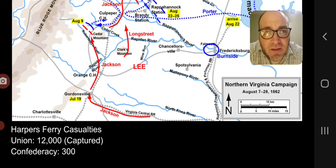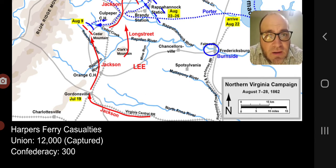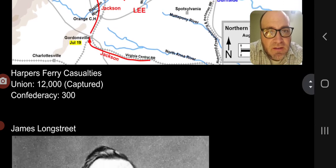It was absolutely amazing. The guy has a reputation as a stunning general, and this is why. For the loss of 300 men, he captured an entire army of Union soldiers who surrendered. 12,000 Union soldiers surrendered at Harper's Ferry to the Confederates at the loss of 300 men. One of the worst defeats of the Federal Army in the entire war.